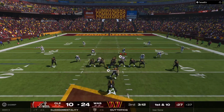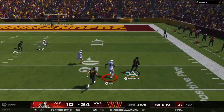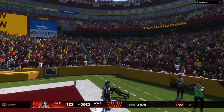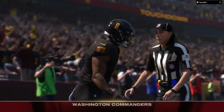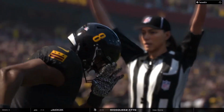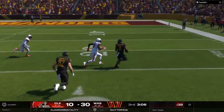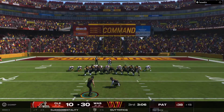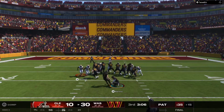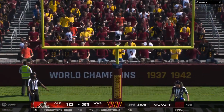Let's go now. On 1st and 10, it's Robinson. Down the sideline he goes, and he takes it in. Touchdown, Commanders. Brian Robinson Jr. with his 4th rushing touchdown on the year. And the Commanders are able to strike quickly to add on to their lead. The York on now for the extra point. And the lead now to 3 touchdowns at 21 points.